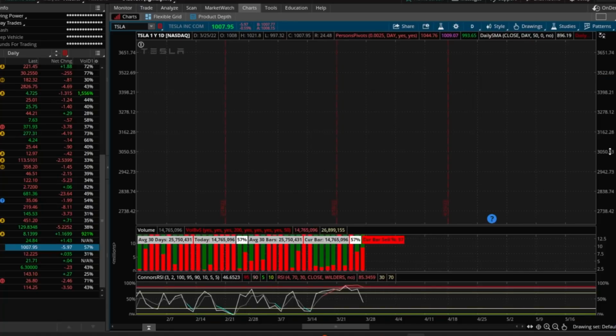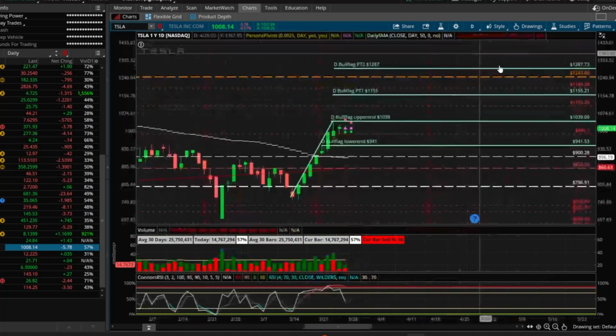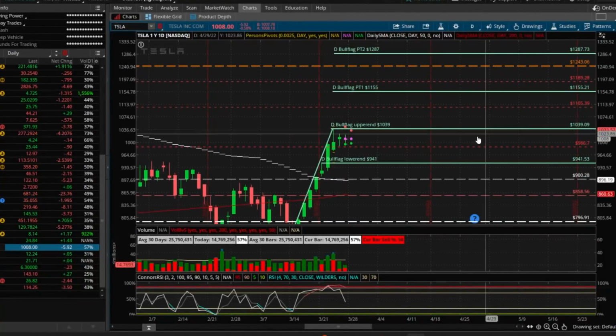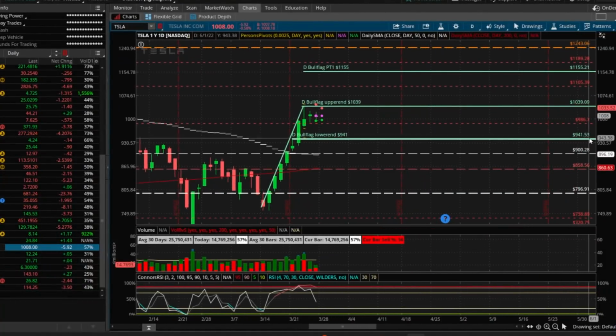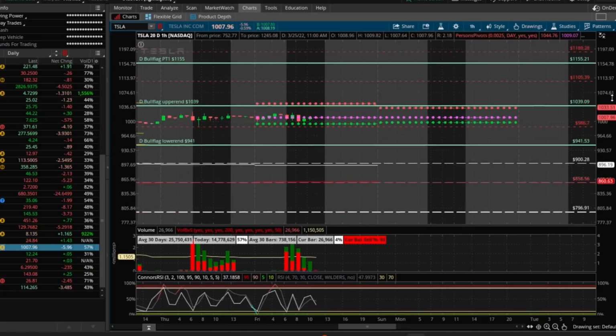Let's go back to Tesla here. Once again, I'm recording this 2 hours before the market closes, so anything can happen in the next 2 hours, but I want to prepare you for the various scenarios that may happen toward the end of the day here. Let's take a look at the hourly chart.